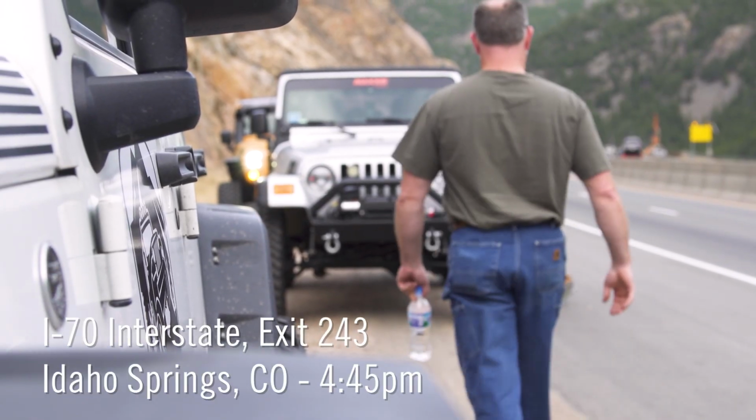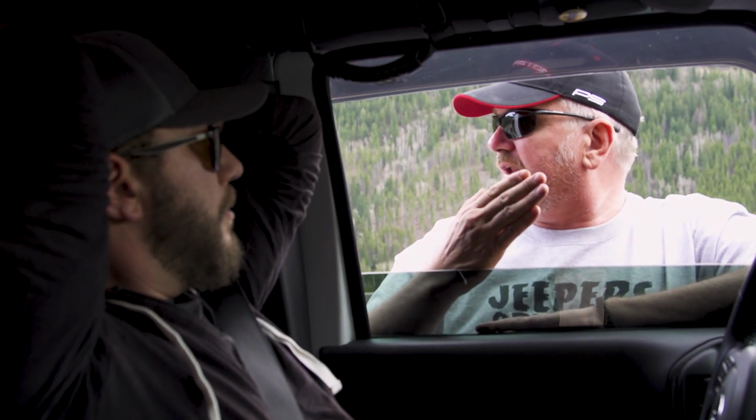Looks like Johnny's Jeep overheated on the climb up. To be honest, I wasn't that far off either. Just a lot of weight on these vehicles. Just bound to happen. I was at 240 coming up this incline the whole time. Really? Yeah. 210 is what I usually run. The last couple inclines I've been running about maybe 225. Yeah. And this last incline killed me. How about you?